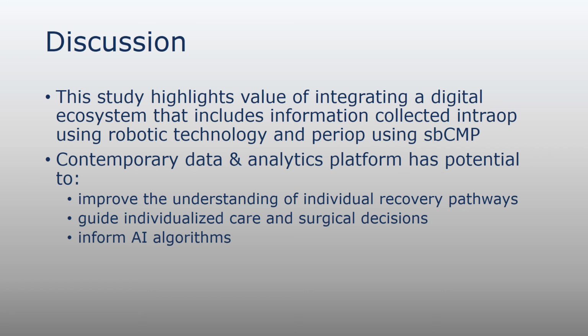This contemporary data and analytics platform has the potential to improve the understanding of individual recovery pathways, guide individualized care and surgical decisions, and ultimately maybe inform artificial intelligence algorithms.